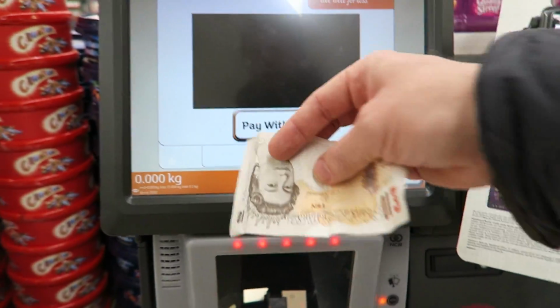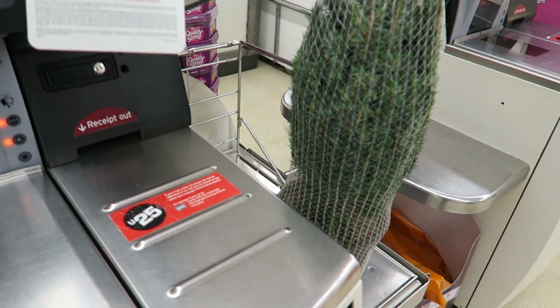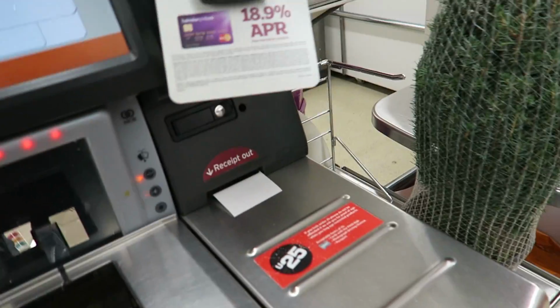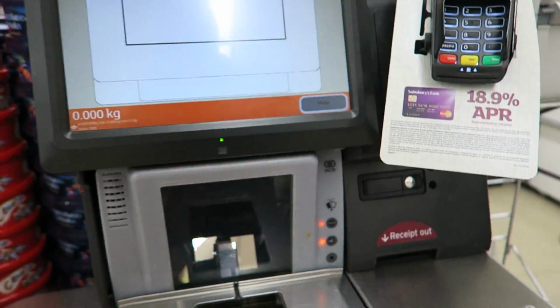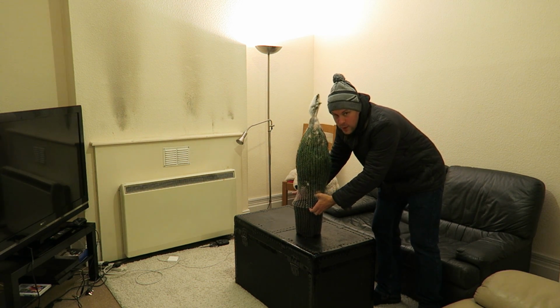I'm a big fan of the self-service checkout. The old and the slow, they need to be served by a human. So they're all queuing up in the long lines at the checkouts. And the queues at these self-service machines are a lot faster. Now I've got to lug this thing home. Okay, here we go. The tree.